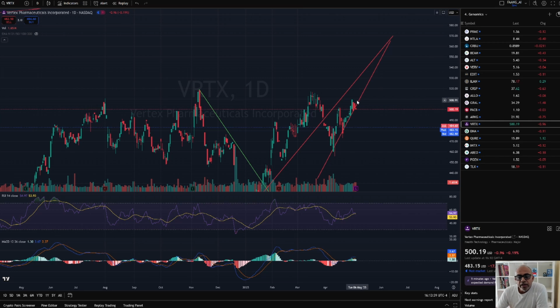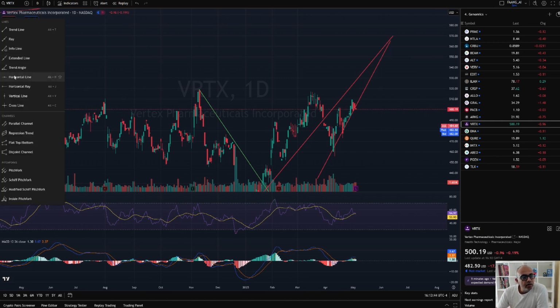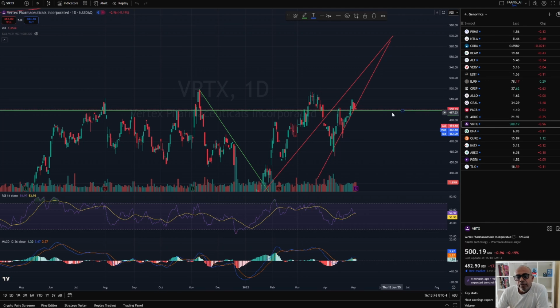And for tomorrow, I think our support is going to be, let me draw a line of support out here. This could be our support at 499.03. We are at 482.50. So we have already dropped below that. So this is going to be a resistance. And where is the next support going to be? Well, our next support is likely to be at 486.44.